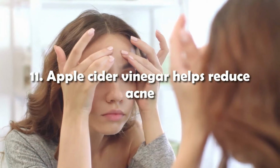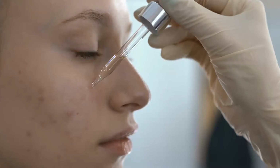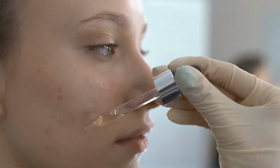Apple cider vinegar helps reduce acne. Apple cider vinegar contains acetic, citric, lactic, and succinic acid, all of which have been shown to kill the bacteria responsible for causing acne. You can add apple cider vinegar to the affected area 1 to 2 times a day. Let sit for a few seconds and rinse well with water.